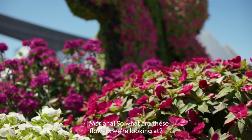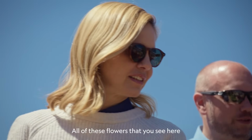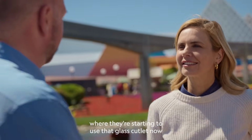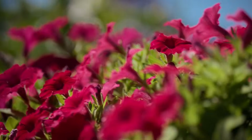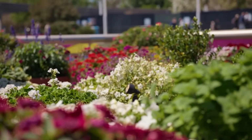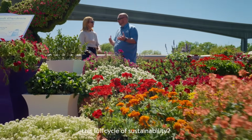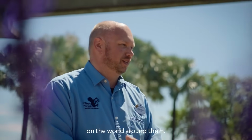So what are these flowers we're looking at? We're at the Epcot International Flower and Garden Festival. All of these flowers that you see here were brought in from the nursery that we visited earlier, where they're starting to use that glass cullet now in those greenhouses. That's amazing. And so guests can actually experience this full cycle of sustainability. It gives our guests a connection, so they're actually having an impact on the world around them.